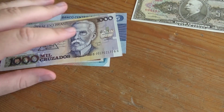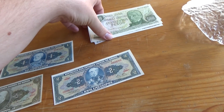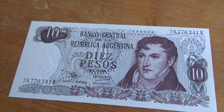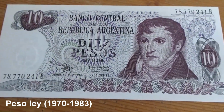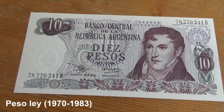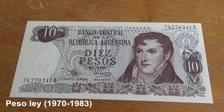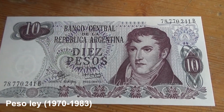put away these ones for now and check out Argentina, because they also had a problem with inflation. This is 10 pesos, and Argentina had the peso. It was not their original currency, like with Brazil and most South American countries. They had some form of the real to begin with, but they changed their currency sooner or later.